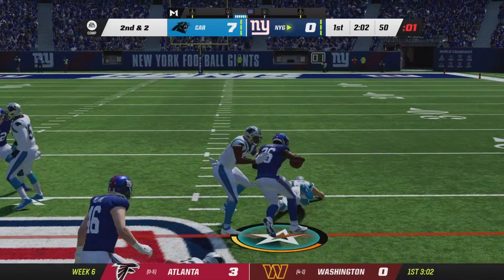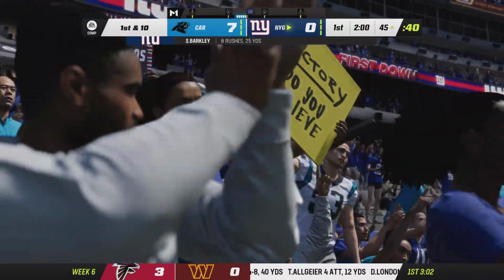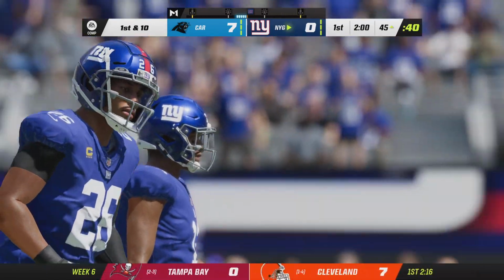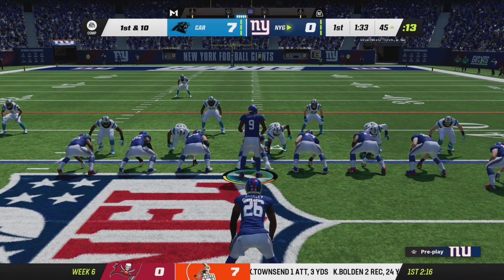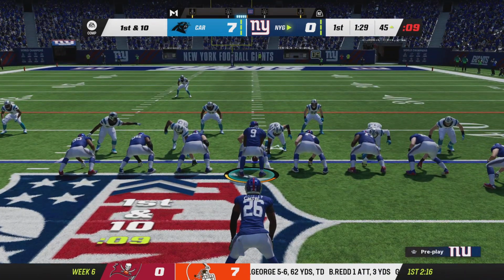Second down, here's Barkley again. And he'll be brought down at the 45-yard line. Getting it 5, good enough for the first down. 2nd and 2 is prime time for a little bit of a gamble, isn't it? Open up the playbook, go play action, toss that bad boy deep. But in this situation, go ahead and give it to your back. Let him pick up a first down, keep the sticks moving.